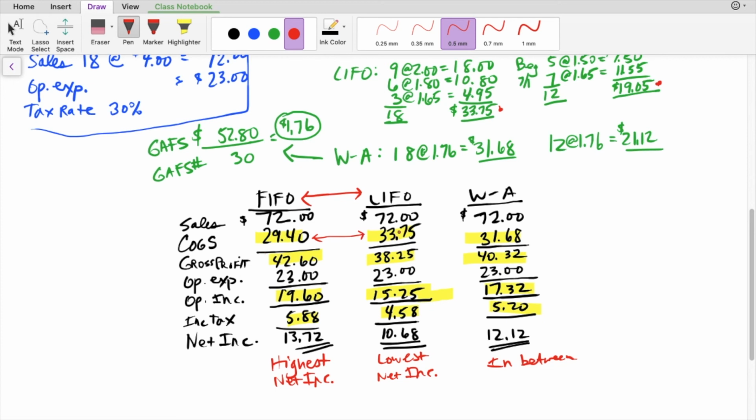Under LIFO, I'm expensing first the ones that I just most recently purchased, which, if prices are rising, are the most expensive ones. So you can think of LIFO like a cookie jar, where the last one you put in the cookie jar on top of all the others is the first one you take out. Whereas FIFO is more like a conveyor belt. The first one you put on it is the first one that's going to come off of it. And so we have this major difference here, and it leads to a big difference in net income.